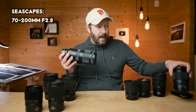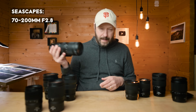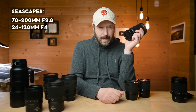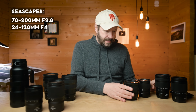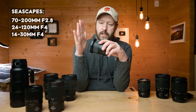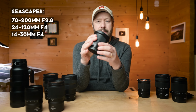And I'd probably prefer that over my 24-70, because I feel like this is just a little bit better weather sealed, being an S-line lens. And then I'd probably go again for my 24-120 lens for seascapes. I think that's, again, a great lens. And then probably for seascapes, I'll go for my 14-30. Because I think, again, just thinking about filters, I'm always going to want a filter on it. And just that versatility of filters for seascapes is really important. And this is just fantastic.